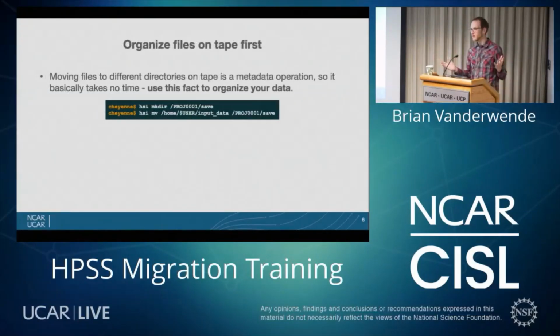Okay, so now I have an idea of the files that I have. What next? Rather than just jumping in and starting to pull data off of tape, what we recommend is that you organize the files on tape first. The nice thing about this is, regardless of where the data is stored on tape, it organizes it into a hierarchical disk system, and all that metadata is stored on a server. So you can, in effect, move the files around on tape, and it's essentially a free operation. If I move a file from one directory to another on HPSS, it's not actually moving it to a different tape.